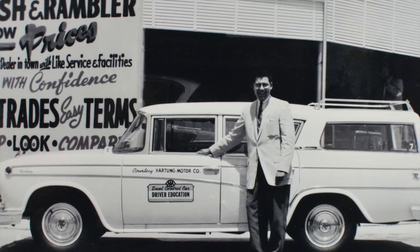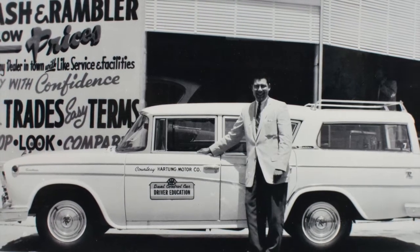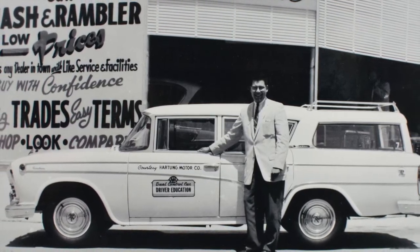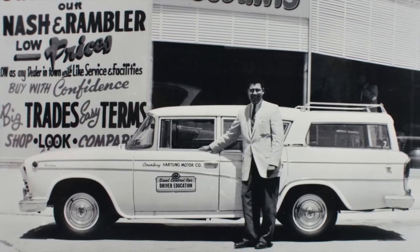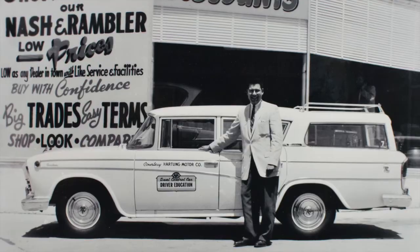Hartung Rambler is on 3rd Street, which is now Martin Luther King Street. They were a Rambler dealership, and then eventually Mr. Hartung changed over to the Ford franchise. And then Mr. Hartung decided to retire, and he moved to Florida, and he closed the dealership. At that point in time, my dad went into the used car business on 3rd Street, just down the road from Hartung. He had a lot with a partner by the name of Chuck Ramsey, R&S Motors, the used car lot.